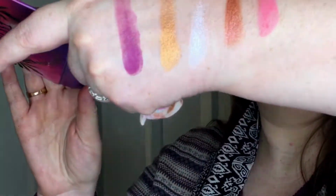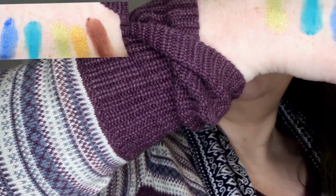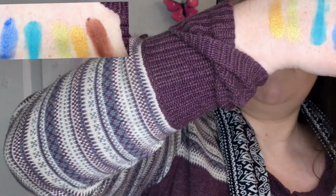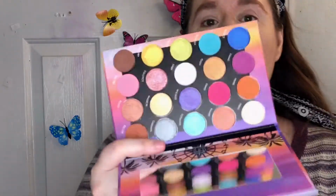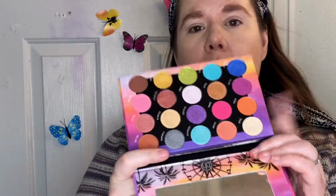Electric. I'm switching hands. That hand's starting to get a little raw. Then we have Trance. Ooh, that's a pretty blue. Palooza. Neon. That's a super pretty green. Euphoria. And then lastly, Hipster, which is just a really nice matte brown. And I just swatched that in a really bad spot. So these shades look so good, especially for the price.